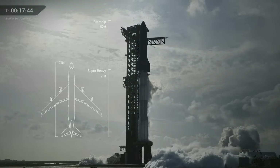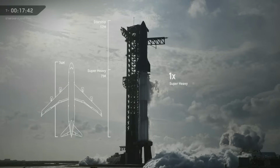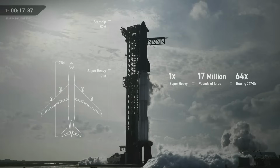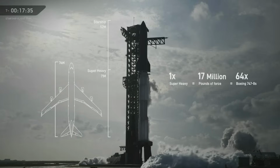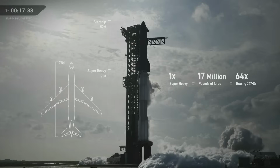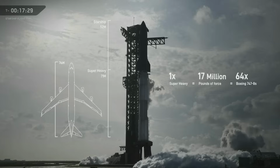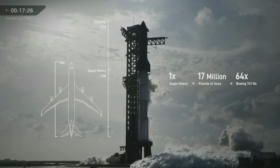Super crazy to think about. And the Super Heavy on the pad right now, which has 33 Raptor engines, is putting out as much power as about 64 747s. Yeah, it's, again, just a tremendous amount of power. World's largest flying object. It's crazy. And again, that was really cool to just go through that.